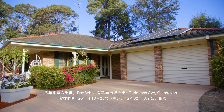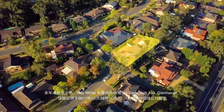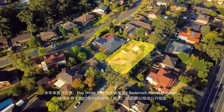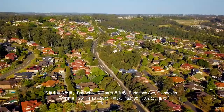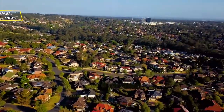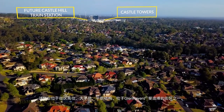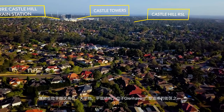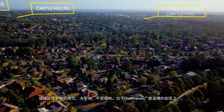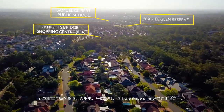For the first time offered in a number of years, Ray White has the pleasure of marketing number 4 Badenoch Avenue, Glenhaven, for public auction on Saturday, the 28th of October at 12:30 p.m. This lovely single-level home perched on the high side of the street is located in a highly sought-after pocket of Glenhaven, considered a blue-chip suburb in the Hills District real estate circles.